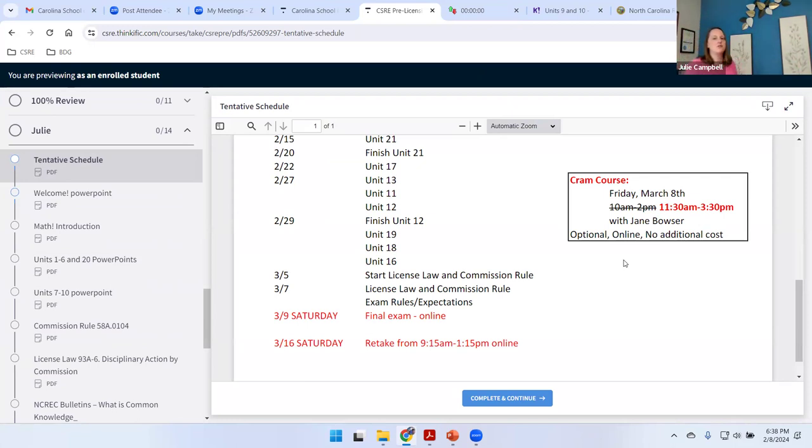And the other date, please make sure you have March 16th in your calendar. That's the retake. If you're eligible for the retake, that is the retake date. To be eligible, you didn't pass, but you made at least a 50%. Questions on these dates and our tentative schedule are in the Julie folder. And the 16th is the retake for the final? Yes. If you don't pass but you make at least a 50%, you're eligible for the retake exam.